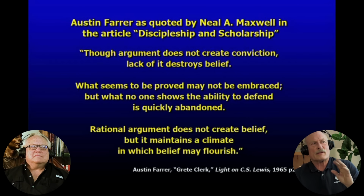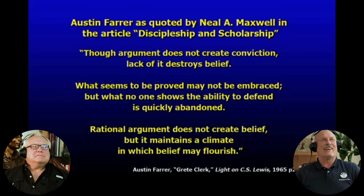This is a quote: "Argument does not create conviction. Lack of it." In fact, I think that's something that's really important to understand when it comes down to our Heavenly Father himself. Basically, if you take the physical and the spiritual and you put them together, you have a fullness of joy. But would God still be God if he didn't have a physical body, if he only had just his spirit? And I think that the answer to that is, of course, he would not be, because it's apparently not enough to just have the spirit.